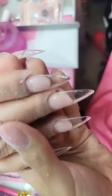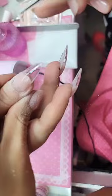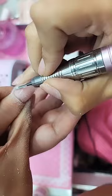Look at that blend, you guys. And so now I'm going to drop my machine speed down to about 9,000 RPM. I'm going to go around one more time just to make sure I have that really airbrushed cuticle look that Sarah loves.